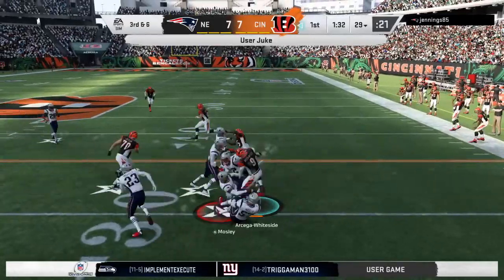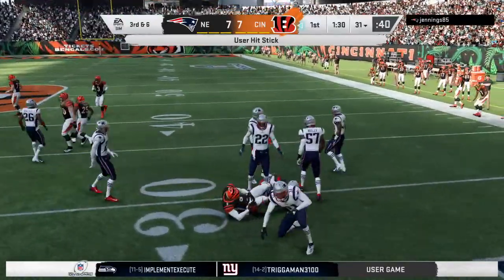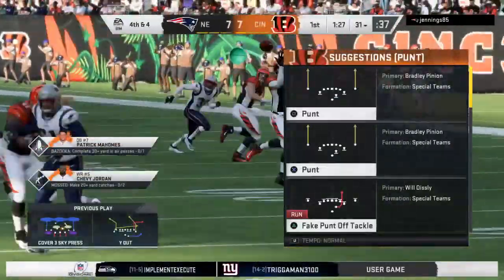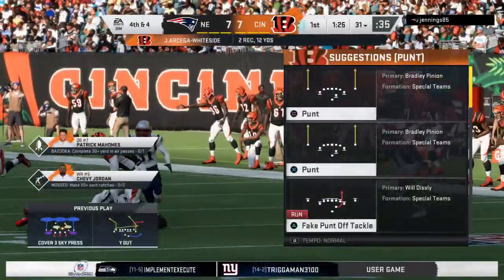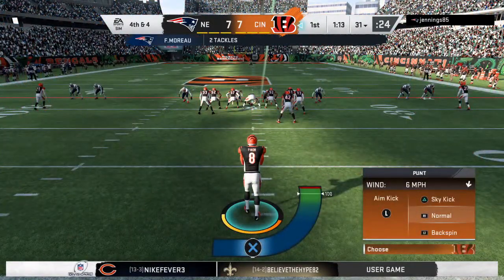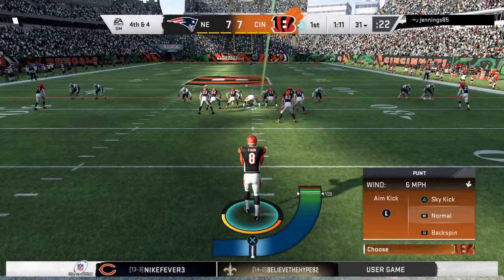Catch is made by Arcega-Whiteside. So a nice job to break the 1 tackle, but not much daylight after that as he's brought down. A gain of 2, just like we saw on 1st and 2nd down as well. Deuce is wild. So on now is the Clemson man, Bradley Pinion, to punt this one away.